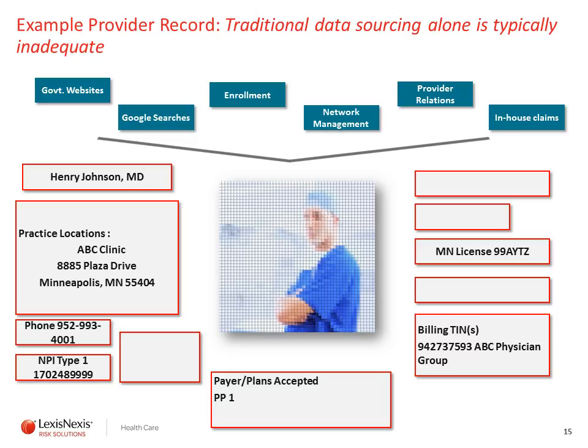If we look at an example provider record, what we've found is just going after the traditional data sources is typically not adequate, both from a completeness of the record as well as the veracity of the record. So in this case, you have Dr. Harry Johnson, and using the traditional inputs such as phone calls, going to the government websites, whether it be NPES or DEA or the state licensing boards, etc., it's not robust enough to fill out everything one needs and get the address accuracy correct, the plans accepted, etc., etc.